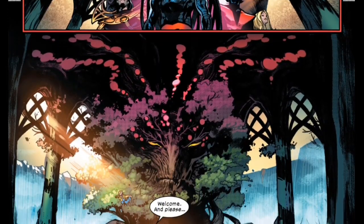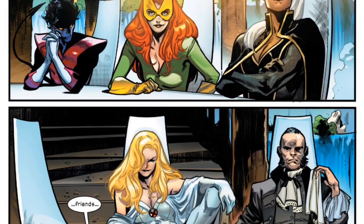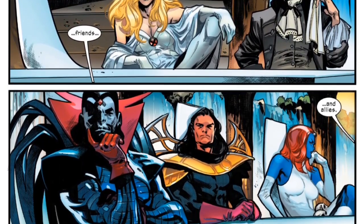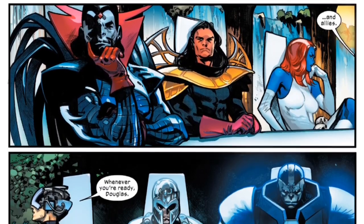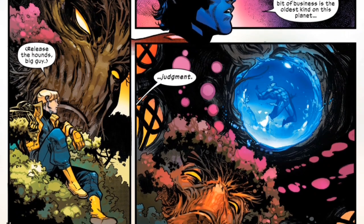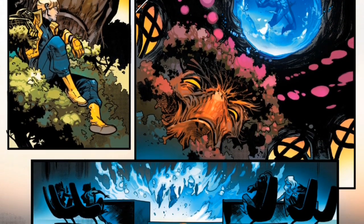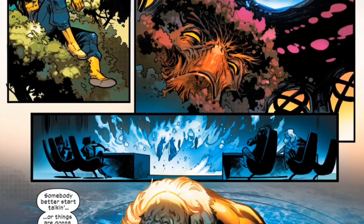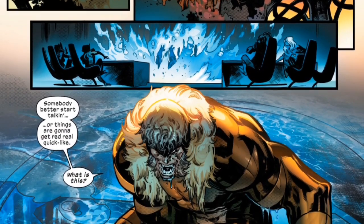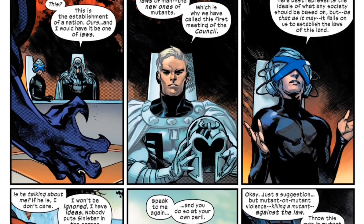But then we have all of our favorite mutants walking into the Quiet Council chambers. And when I was seeing this page, I remember saying to myself, I never thought in a million years I'd ever see this. All these mutants sitting together, not trying to kill each other. So Nightcrawler goes, it appears our first order of business is the oldest kind of business on the planet. Judgment. As we see Sabretooth in a water bubble get dropped right in the middle of the Quiet Council. And he's like, somebody better start talking or it's about to get real red real quick up in here. And the ball starts rolling right now.